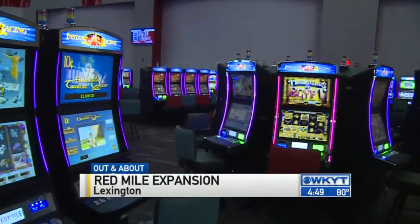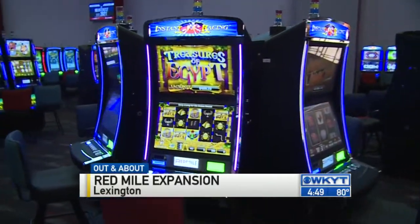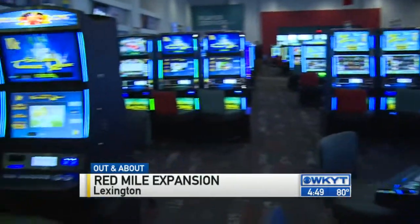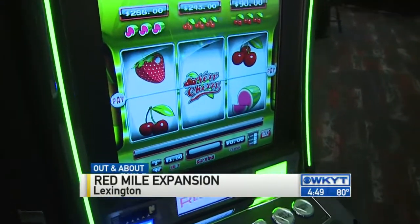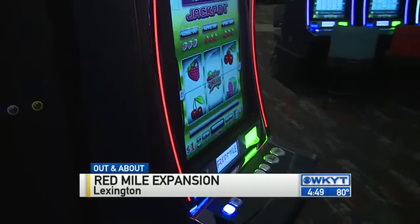Well, when you first walk in here, it's like a casino, but you said, Dan, this is all related to horse racing. Explain that. Well, the games run on over 60,000 historical races that have already taken place. And when you play these terminals, these historical horse racing terminals, you can actually watch the historical race take place.